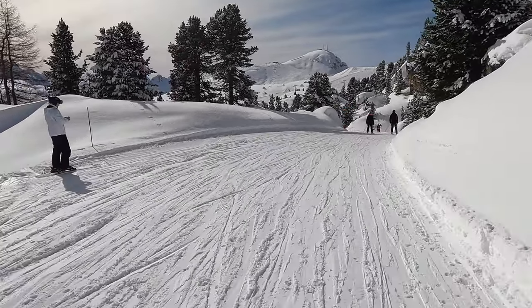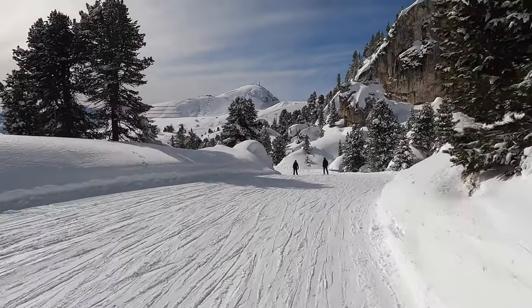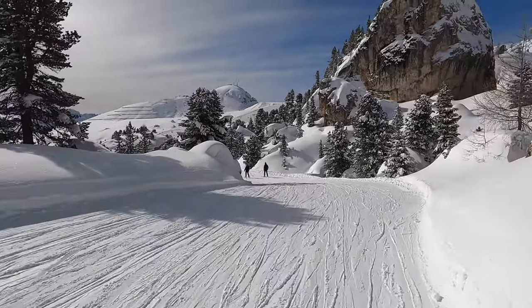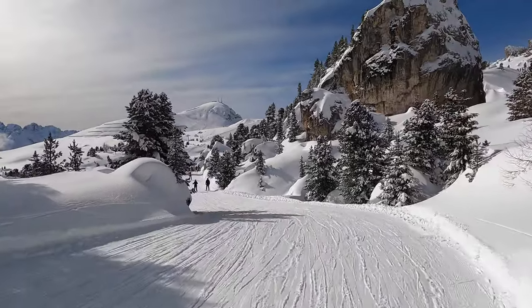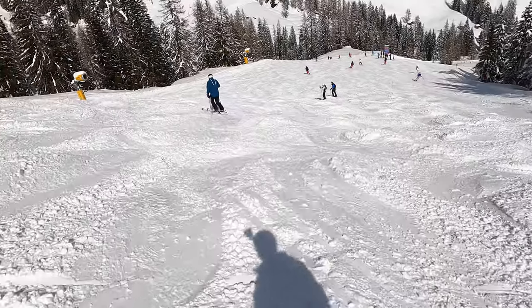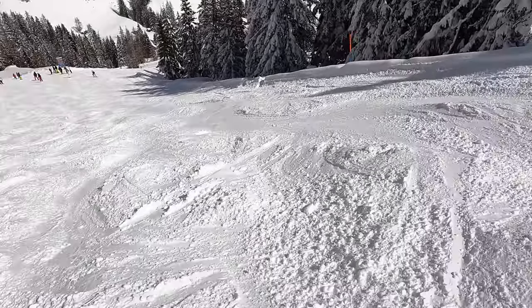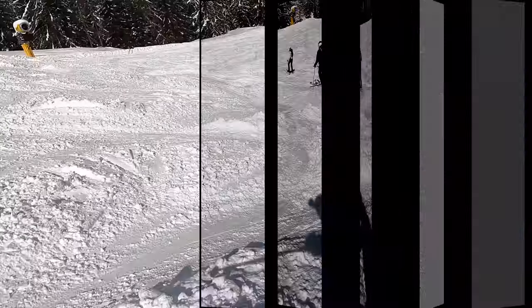Thanks to its high elevation and the use of artificial snowmaking when needed, the Sellaronda typically offers good snow conditions throughout the winter season. While the Sellaronda is accessible to intermediate skiers, it also offers challenges for more advanced skiers, particularly on some of the steeper descents and off-piste routes.